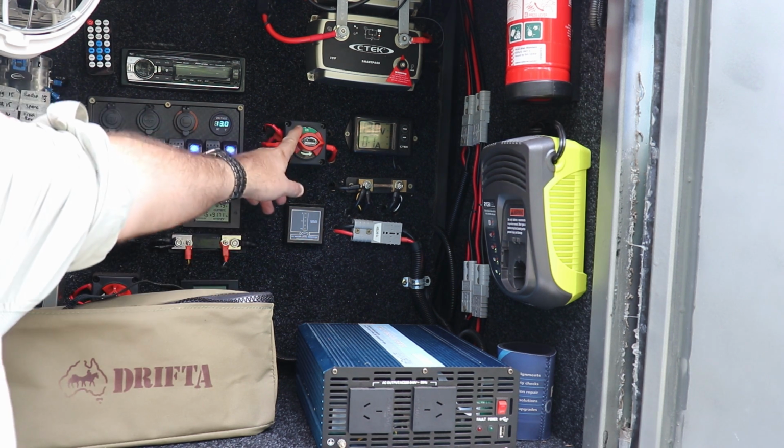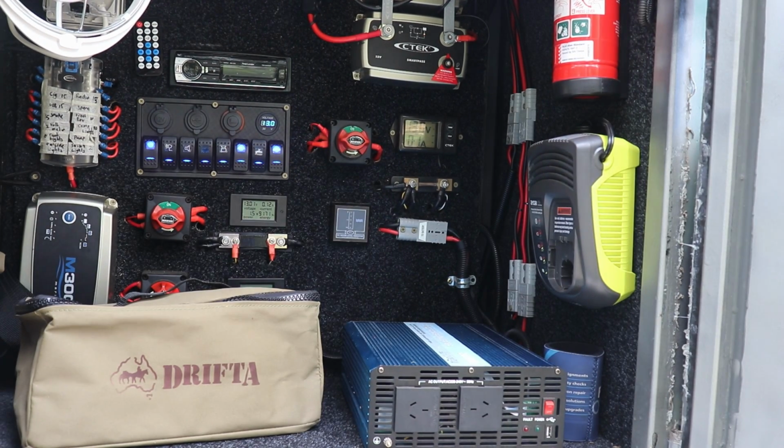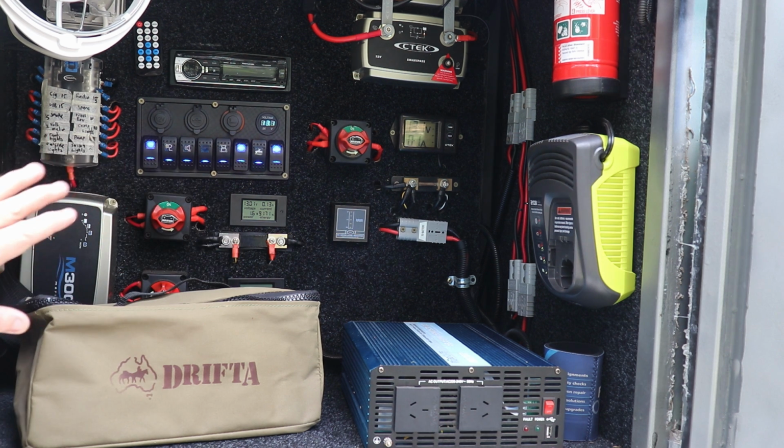This big red switch here, what that actually does is adjust the power, so we can turn the power off to the entire system. So if we ever want to disconnect the rest of the system, we just turn that one switch and that disconnects everything in one go.